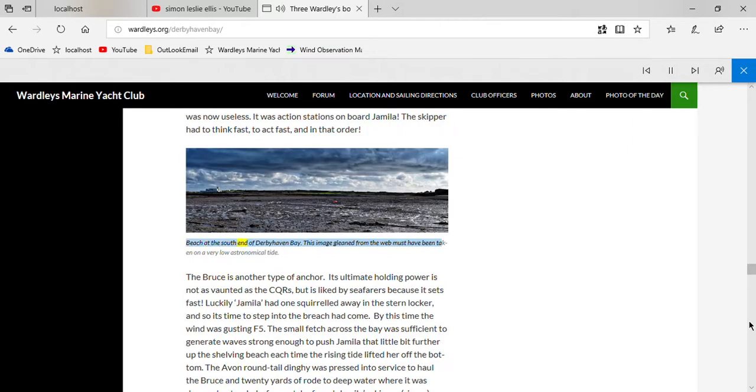Beach at the south end of Derbyhaven Bay. This image gleaned from the web must have been taken on a very low astronomical tide. The Bruce is another type of anchor. Its ultimate holding power is not as vaunted as the CQR's, but is liked by seafarers because it sets fast. Luckily Jamila had one squirreled away in the stern locker, and so its time to step into the breach had come. By this time the wind was gusting F5.